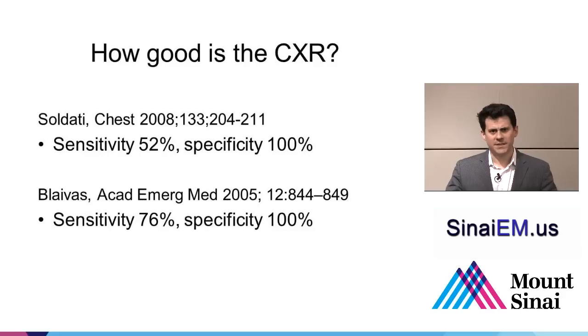Some literature on how good the chest x-ray is. There's very poor sensitivity, basically, in a couple of studies of trauma patients. Now, in fairness, this sets up chest x-ray as a straw man. There's not a radiologist in the world that would tell you that the best test for detecting pneumothorax in the trauma bay is a supine portable chest x-ray, usually performed while the patient's still on the trauma board. So it's not a good test.